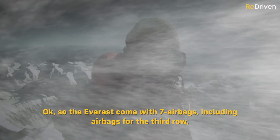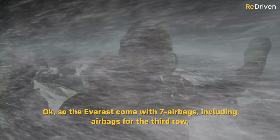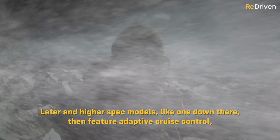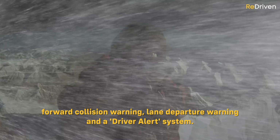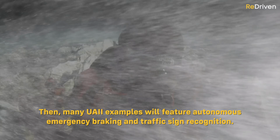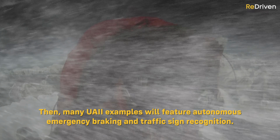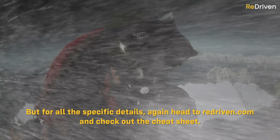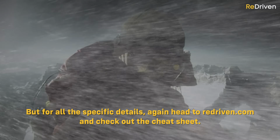Okay, so the Everest will come with 7 airbags, including airbags for the third row, ABS, traction and electronic stability control, including roll stability control and trailer sway control. Later and higher spec models, like the one down there, then feature adaptive cruise control, forward collision warning, lane departure warning, and a driver alert system. Then, many UA2 examples will feature autonomous emergency braking and traffic sign recognition. But for all the specific details, again, head to ReDriven.com and check out the cheat sheet.